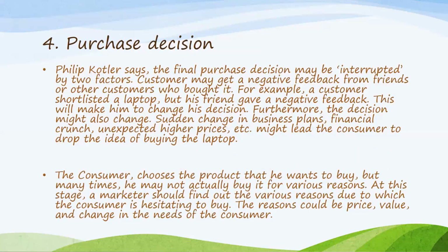The fourth stage is the purchase decision stage. According to Philip Kotler, he says the final purchase decision may also be interrupted by two factors. A customer may get negative feedback from his friends or customers who have already purchased it. For example, a customer shortlisted a laptop, but his friend gave negative feedback. This will make him change his decision.